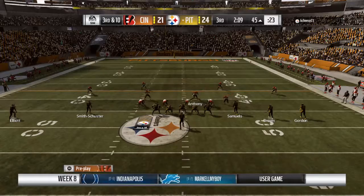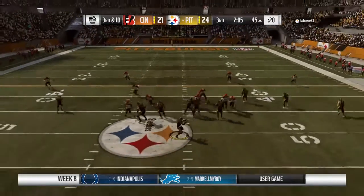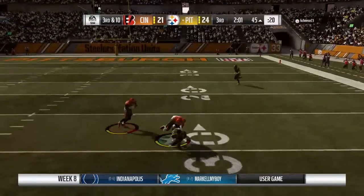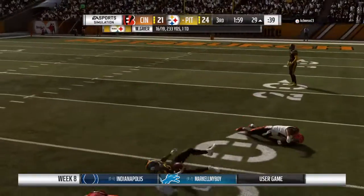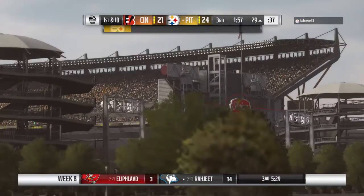Now let's go. Green 39. Green 39. Hot. He'll look to throw. He gets it to Brown. Complete. The Steelers getting another 1st down on a bit of a roll.